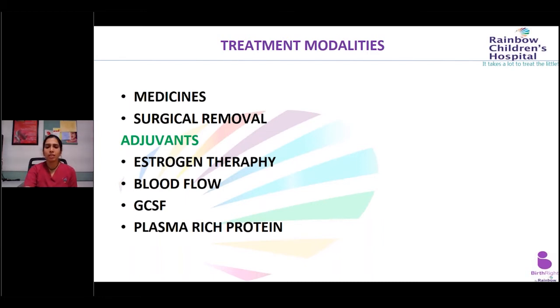And coming on to the next level of modality, so these are just tablets which you can add immediately for an IUI cycle or a natural cycle. But coming to these modalities, which is GCSF and platelet rich plasma, these specifically we use in an IVF cycle when they have recurrent miscarriages or recurrent implantation failures in previous IVF cycles. So these are the patients in whom we generally use these.